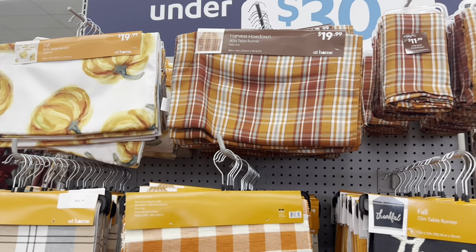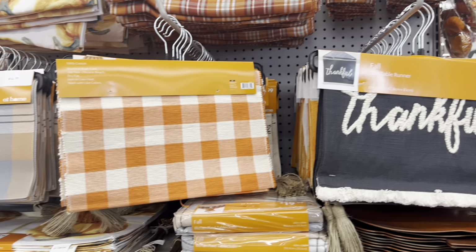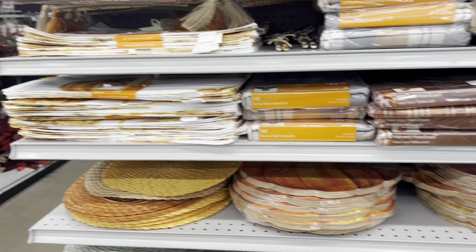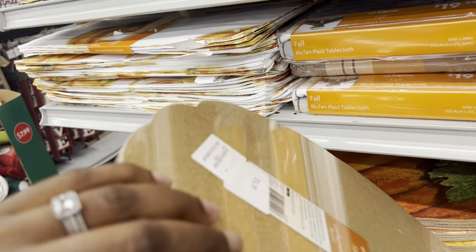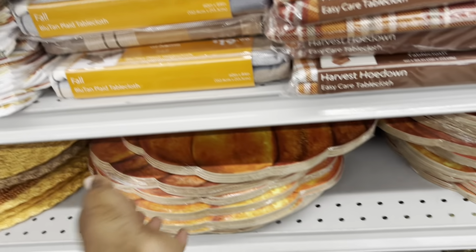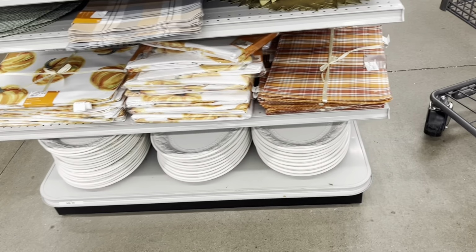I love the different selection of table runners and napkins. The one that says thankful on it is $19.99. But this is a very unique find. I've never seen placemats hard or wooden before. And this pumpkin one is kind of wooden. It feels very wooden, and it's $16.99. So that is a unique find. I've never seen that before.